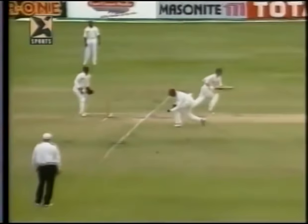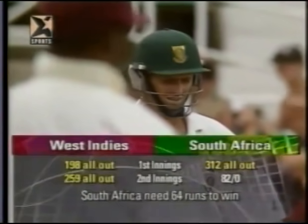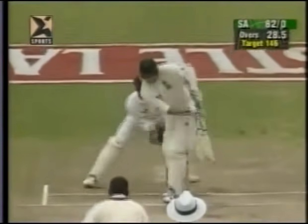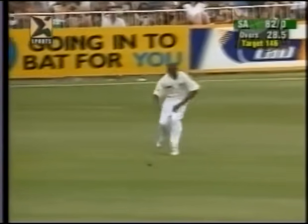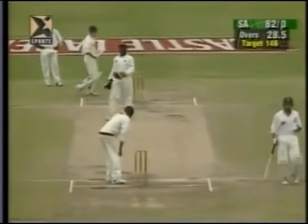Mentioning Roy Lewis having a rough time in his two test matches so far. Googly, I feel that Gibbs might have read that off the pitch as opposed to out of the hand, but nevertheless he got it away for two. Good running. 84 for no wicket.